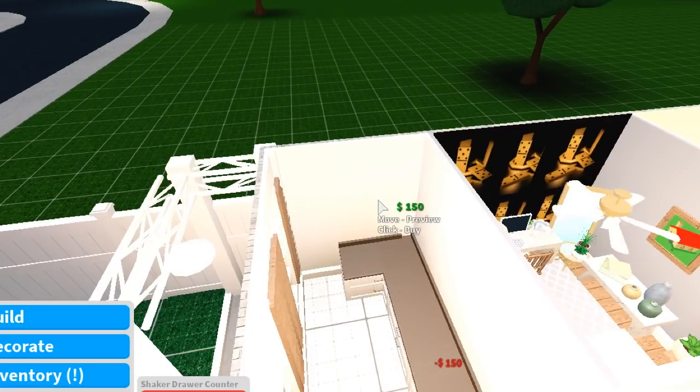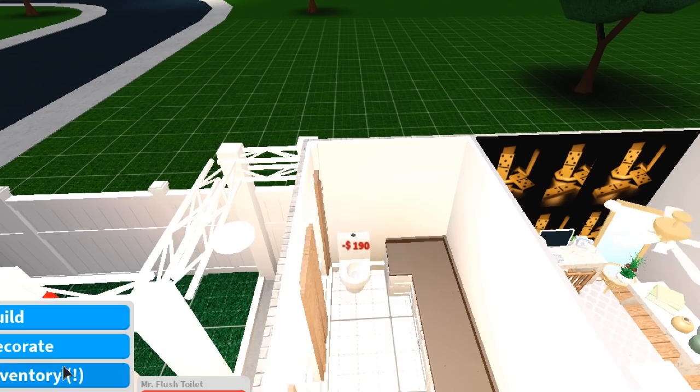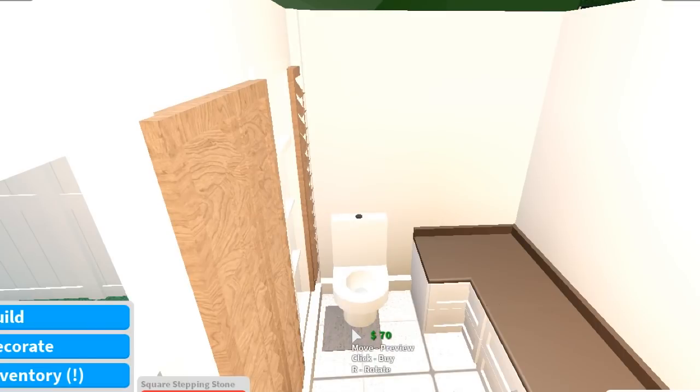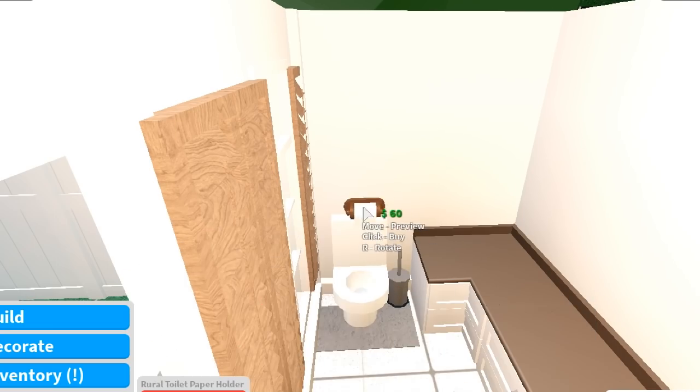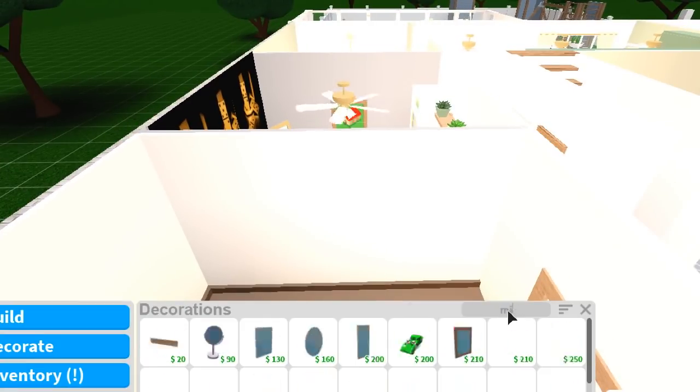And these are the shaker counters, so I'm putting a few shaker counters in here, and I'm leaving a gap for where the toilet will go. Now this is a downstairs bathroom, so I'm not going to have a shower or bath in it, because we do have an upstairs bathroom where we will have the shower and bath, so I don't feel like I need one downstairs as well. I'm using these little tiles to make a smaller bathroom mat in front of the toilet. Added a few extra bits.